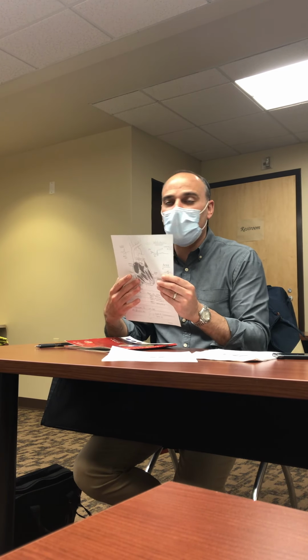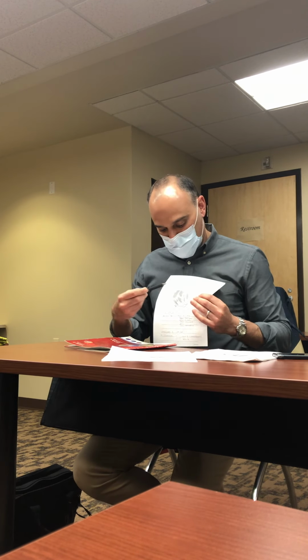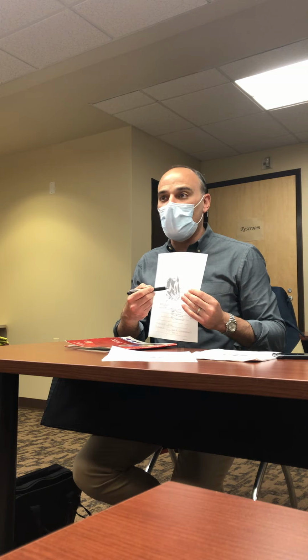The left bundle branch block is the exact same concept, it's just the opposite, okay? So the impulse can come shooting down the heart, but this time the left bundle doesn't work, okay?